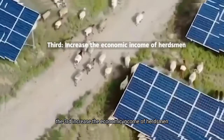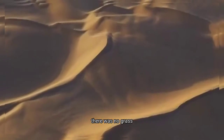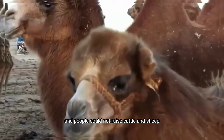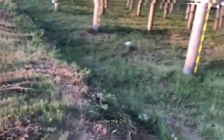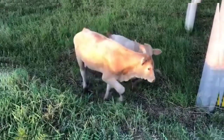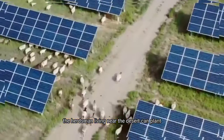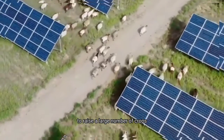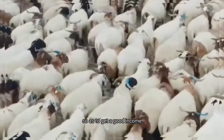The third, increase the economic income of herdsmen. In the past, there was no grass in this desert, and people could not raise cattle and sheep, but now, grass can be planted under the 2-meter-high solar panels. After obtaining approval, the herdsmen living near the desert can plant grass on this space to raise a large number of cattle and sheep, so as to get a good income.